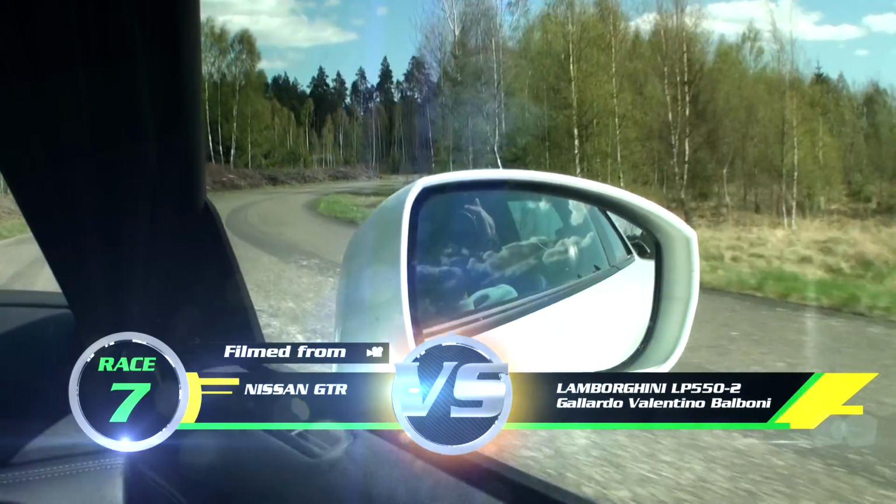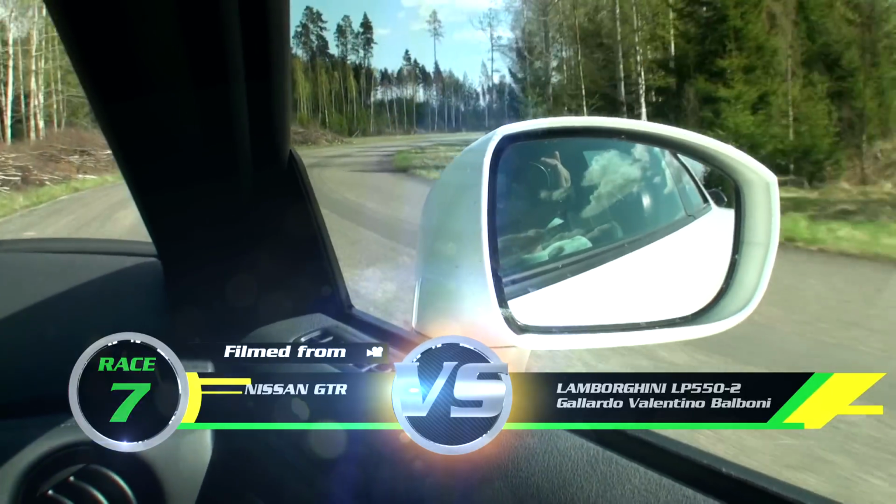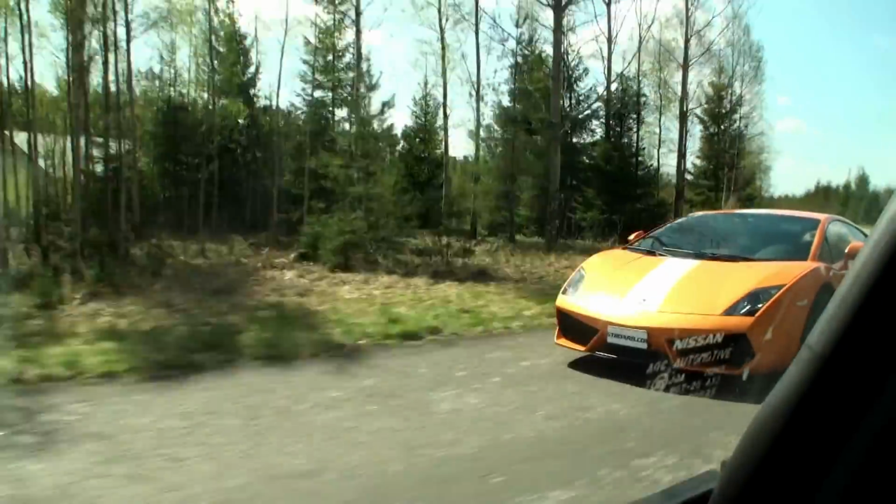Here we have the Nissan GTR V-Spec versus the Lamborghini Balboni.